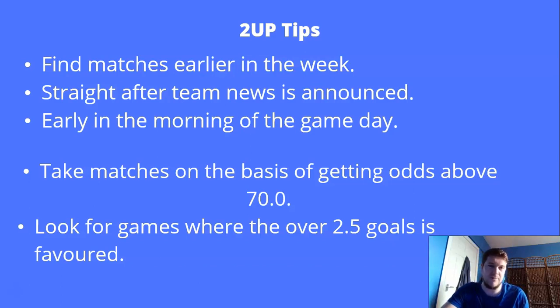And I also find early in the morning of the game days pretty good as well. So like early Saturday morning, let's say before 8 o'clock, sometimes you'll find some decent matches, and I think that's just because the traders have not really got going yet.